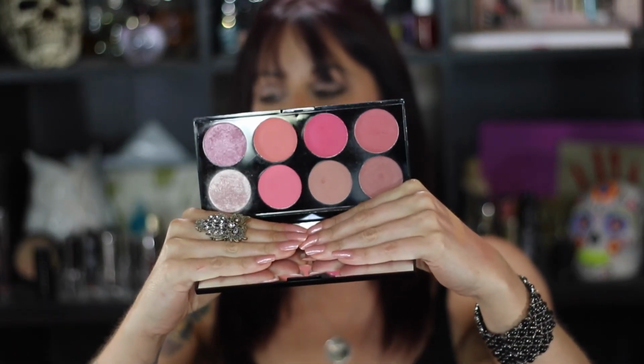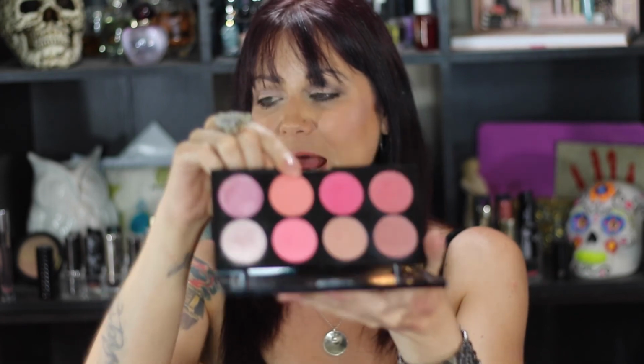This is a new favorite. I recently picked this up at Ulta. It's the Makeup Revolution Ultra Blush Palette in Sugar and Spice. I specifically went to Ulta to see what they had for Makeup Revolution, and the display was so picked over, but they still had one of these left. And these are just absolutely gorgeous. This is the one that I have on right now, and I think that they are just beautiful.